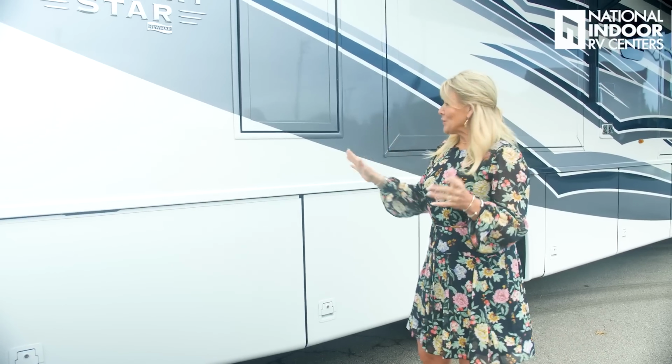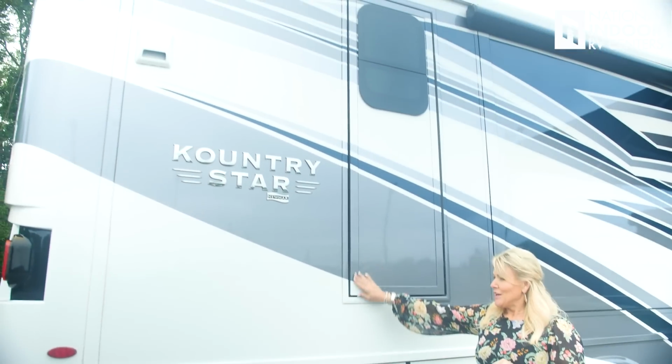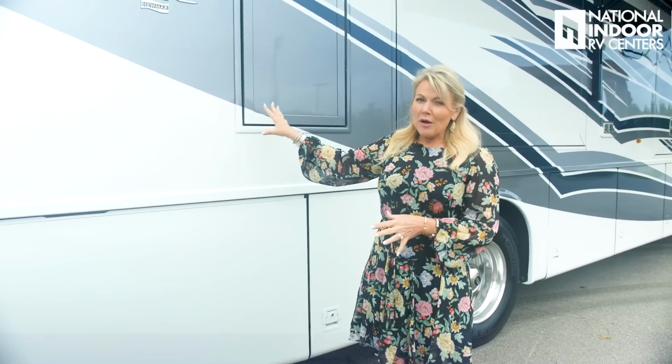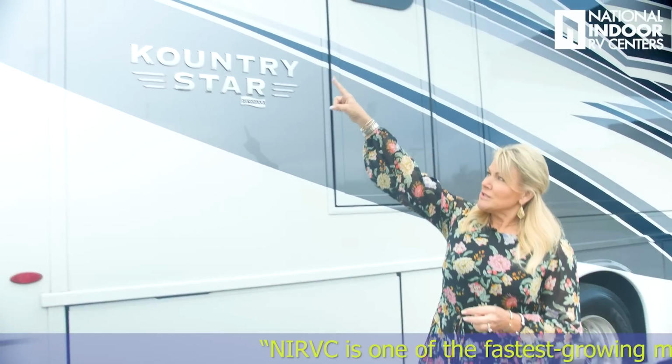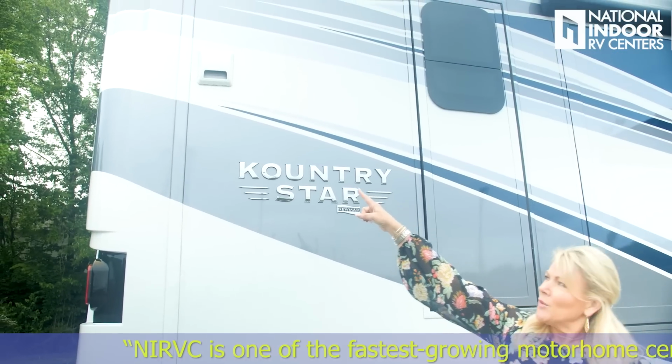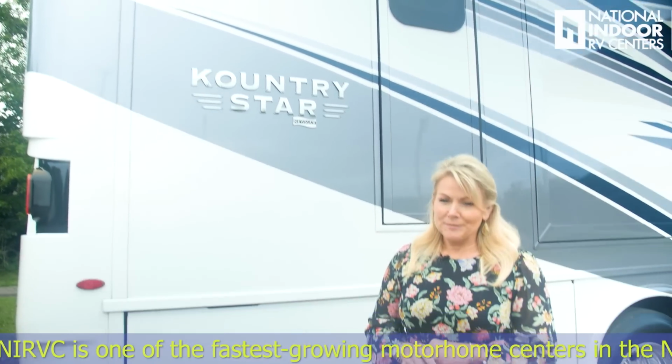Now you may be wondering what this little door is here. So this is an emergency egress door. This is an option on the Kountry Star. So I'll show you how it works when we're inside the coach, but I love that they give you that option, another safety feature. And then just to the side of it here, we've got the vent for our dryer.